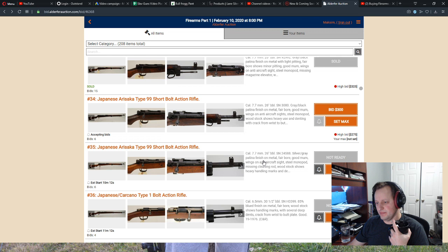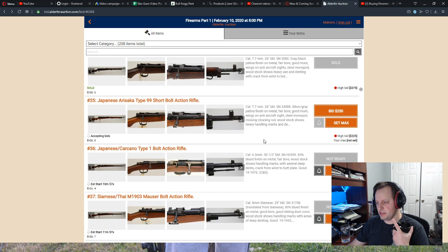Yeah, the one problem with 7.7 Jap and 6.5 Jap is actually finding the ammo, so you do have to load for it. All right, last Type 99. It's at 225 bucks.